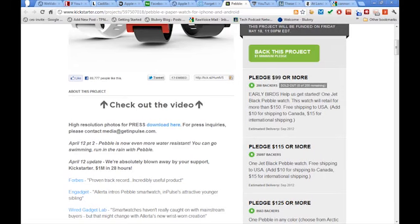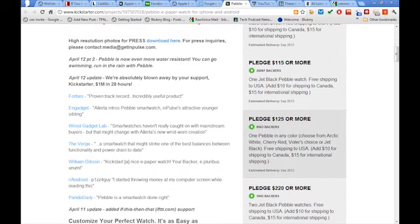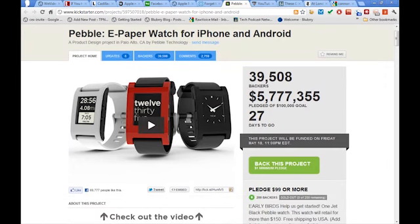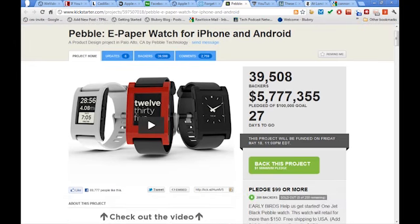I think if you put in $100, you get the one jet black one. If you put in $125, you get to choose your color, so you get a white, red, or black one. I don't know Kickstarter, if I pledge... There's 9 people that pledged $10,000. If I was to pledge $10,000, I would expect like 1 to 2% of the company in return.